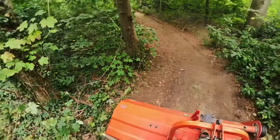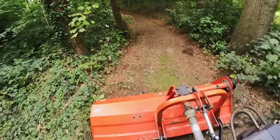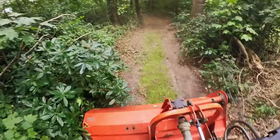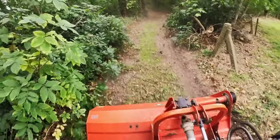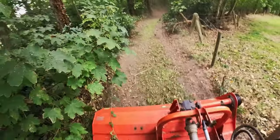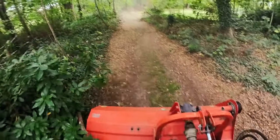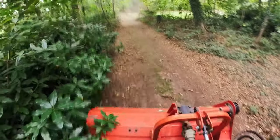So I can continue to mow the trail. I'm just hoping that there isn't another branch over there. I have the chainsaw not too far away. So let's see. I made it to the end of the trail without any new obstacles.